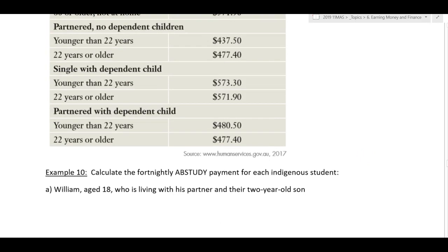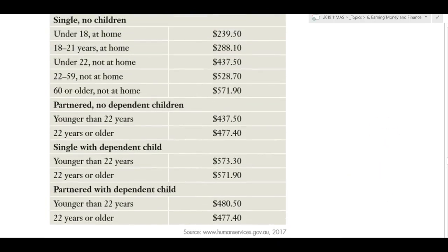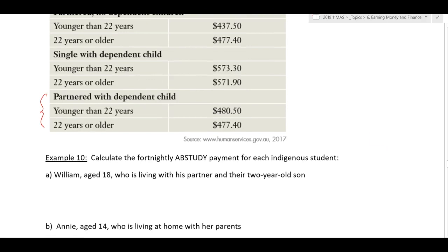They do change. Calculate the fortnightly AB Study payment for each Indigenous student. We know they're Indigenous, we know they're a student. William is 18, living with his partner and 2-year-old son. So 18 to 21, partner with dependent child. So we're in this category here. Is he younger than 22? Yes, he is. So $480.50.